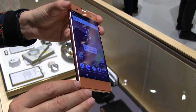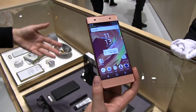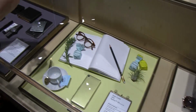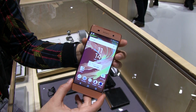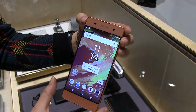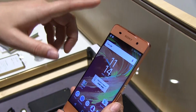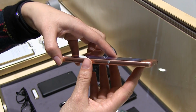Now, it does have a 2.5D curved glass, which does add to the aesthetic. Sony is pitching this, as you can see behind me, there's a bunch of flat lays, as a lifestyle product. But for a mid-range smartphone, it's got an octa-core MediaTek processor, and that they've done an edge-to-edge display on the side makes it feel super luxury, right? There are all these small details that bump this into a high-end range, even though it has a mid-range spec. 720p display, octa-core processor, 2 gigabytes of RAM, 16 gigabytes of onboard storage.